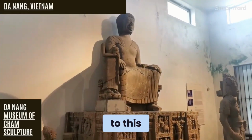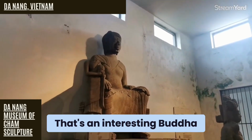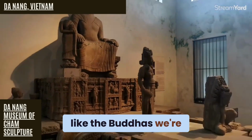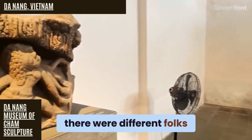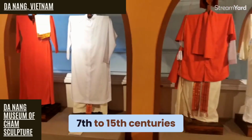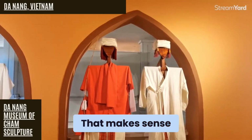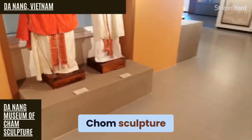It's worth getting closer to this. That's an interesting Buddha from a different culture, so it doesn't look like the Buddhas we're used to. Yeah, and I think as we've talked about before, there were different folks with that title. Also different from 7th to 15th centuries. It makes sense. You don't really see it anymore around here, but this was in Cham sculpture.